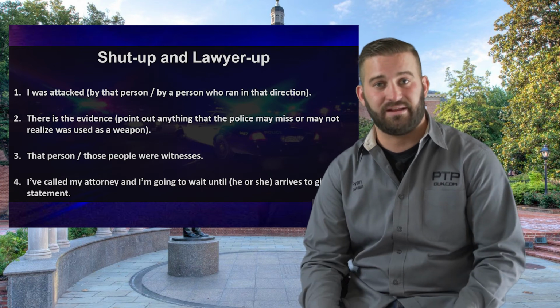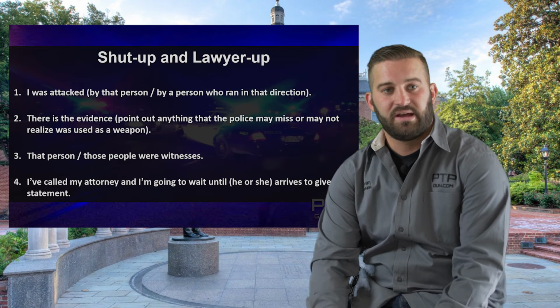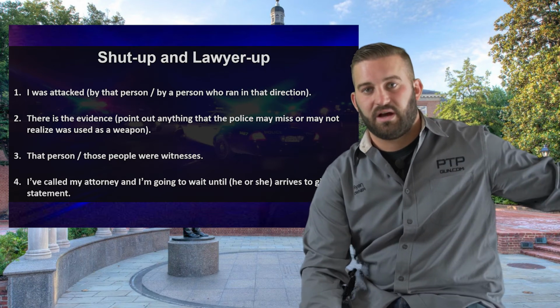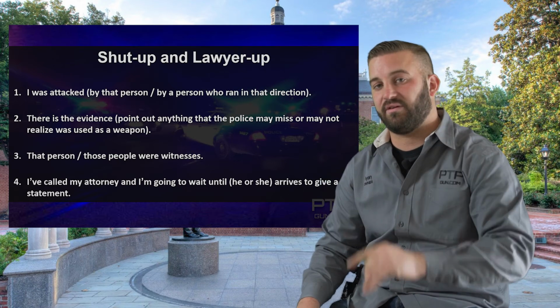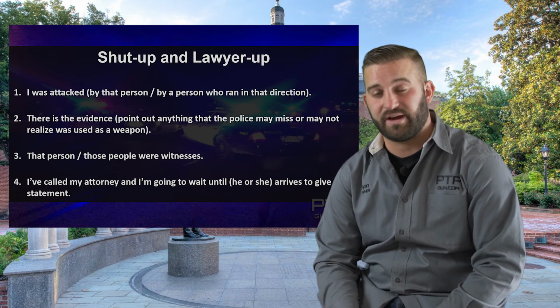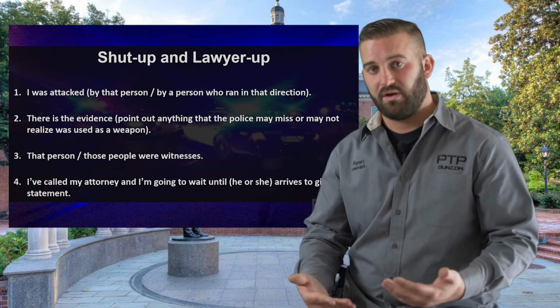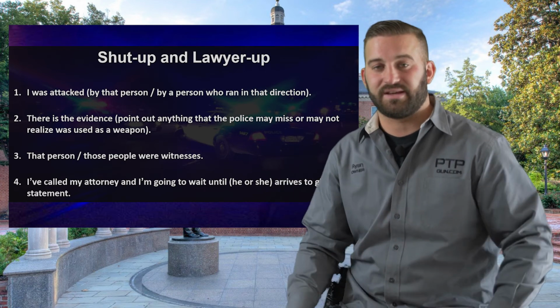You don't have to say anything. From start to finish, from the time you defended yourself to the very end of your life, you could never make a statement about that situation, and that is your legal right. Right? Your lawyer will be able to better advise you on what to say and what not to say.